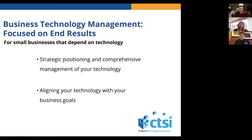So we don't want our customers to have missed sales opportunities. We don't want them to see increase in their operational cost or downtime, data loss, heightened security risk, or be frustrated as a team because of technology. So strategic positioning, comprehensive management of our customers' technology is smart business investment, and aligning our customers' business goals with their technology is really a recipe for success.